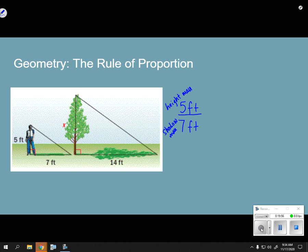Now notice that these are about the same thing, they're about the man. Then we can make this equal to, and this is our proportion, the height of the tree. Notice that in the numerators, both of them are heights, and we don't know the height of the tree, so we'll call that x. And then this is going to be the shadow of the tree. We do know the shadow of the tree. It's 14 feet.